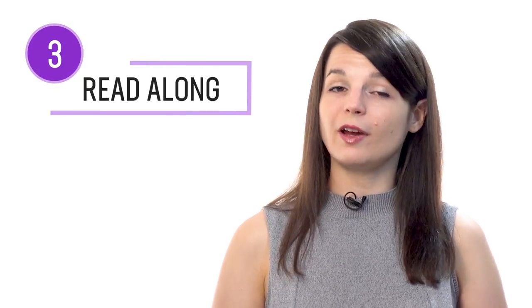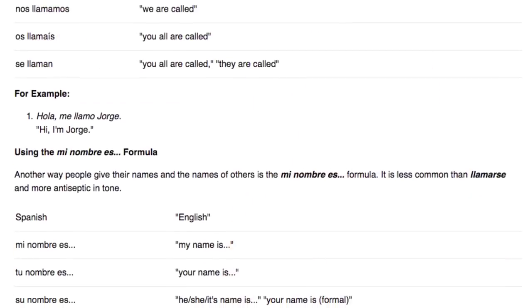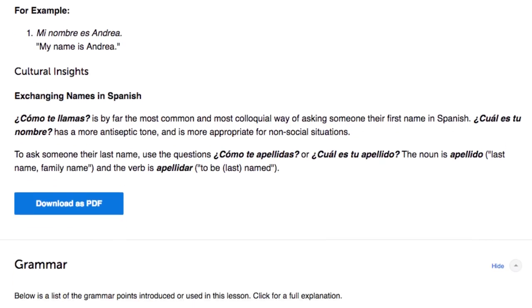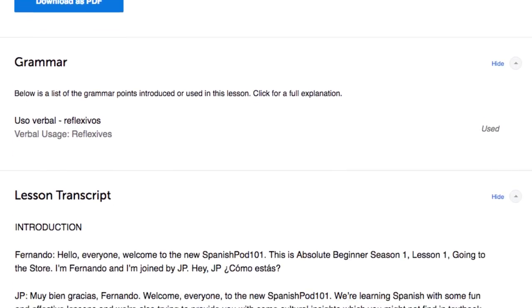Number 3, read along with the lesson transcript. You also get transcripts with every lesson. These are word-for-word scripts of everything that was said in the lesson and are completely free to access.